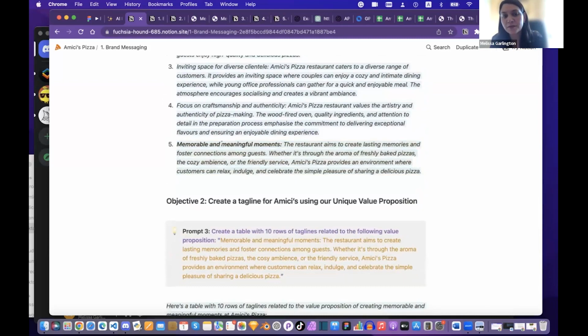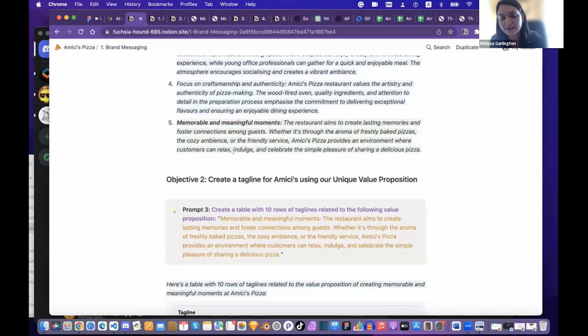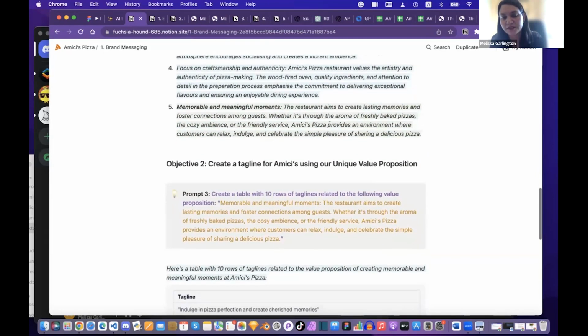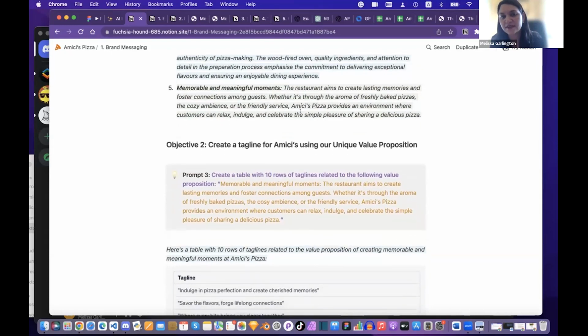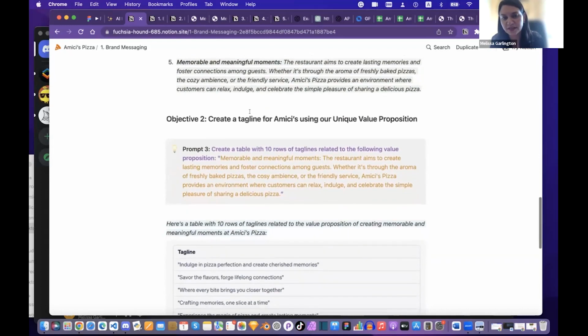Amici's is about memorable and meaningful moments. This restaurant aims to create lasting memories and foster connections amongst guests, whether it's through the aroma of freshly baked pizzas, the cozy ambience, or friendly service. Amici's Pizza provides an environment where customers can relax, indulge, and celebrate the simple pleasures of sharing a delicious pizza.